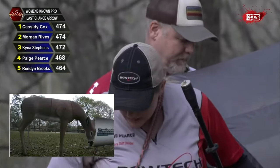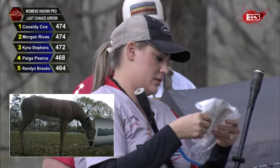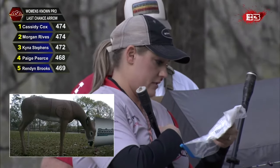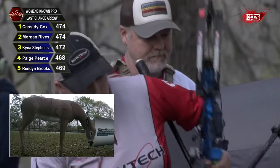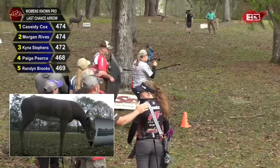Her being 6 points behind Cassidy and Morgan makes it a really tough hill to climb, but it's never over till it's over. So a 14 would really do her well. The girls in front of her would just have to shoot 10s to beat her. But if Paige wants to make that 10 ring shrink, a 14 would suit her really well right here.